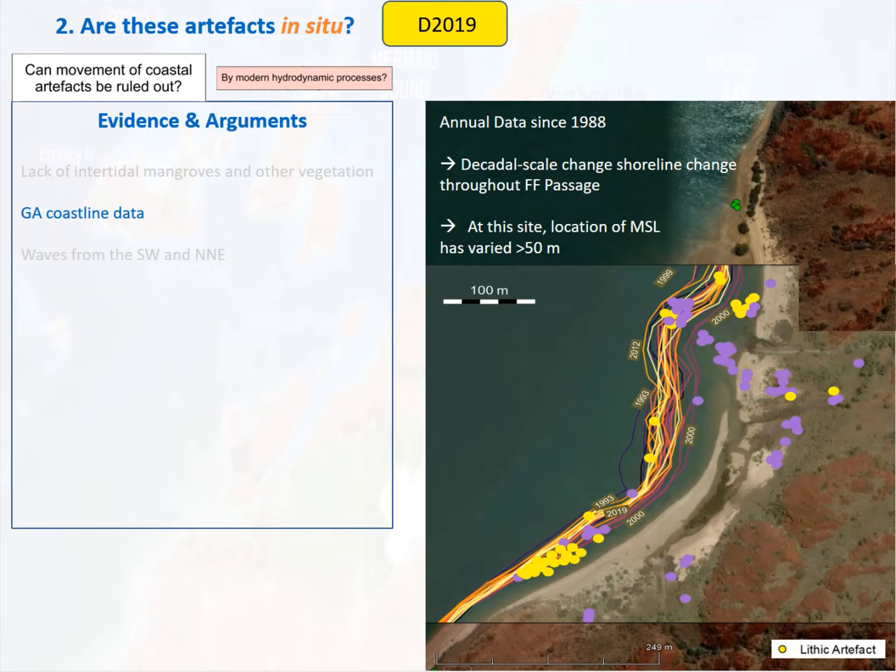So up in the northern area, greater than 50 metres, greater than 50 metres in the middle, and less than about 30 metres in the south. And remembering where the dots are here, it is inconceivable that those artefacts haven't been affected by the movement of the location of the shoreline just in the last 30 years, let alone the last 7,000 or 8,000. Okay? Please argue if you want to, but it's inconceivable.